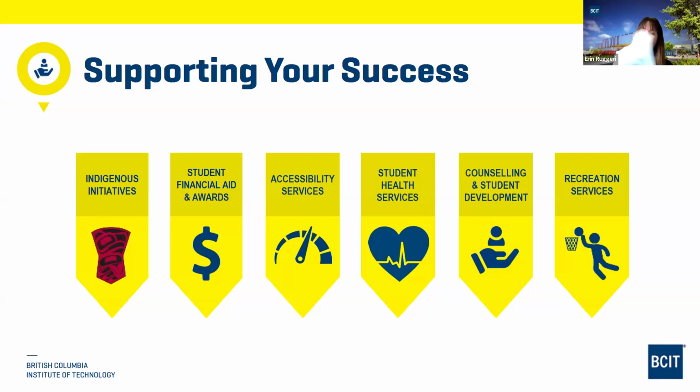I'm going to go in order on these. Student financial aid has numerous awards, scholarships, and bursaries that they can help you access and help you learn about. One of their awards in particular, the President's Entrance Award, is based on academic achievement and volunteering and community service for students entering a new program.